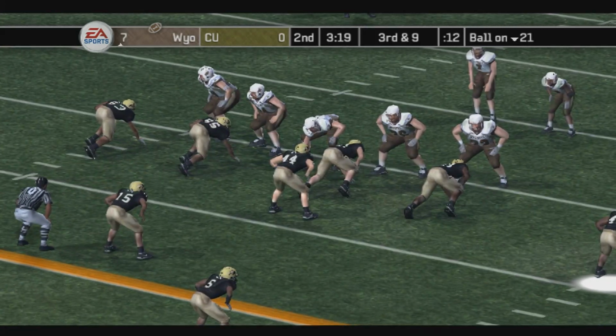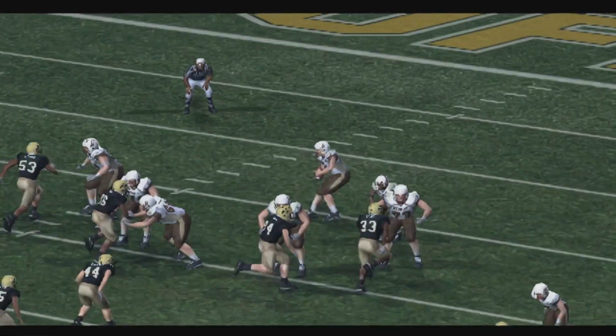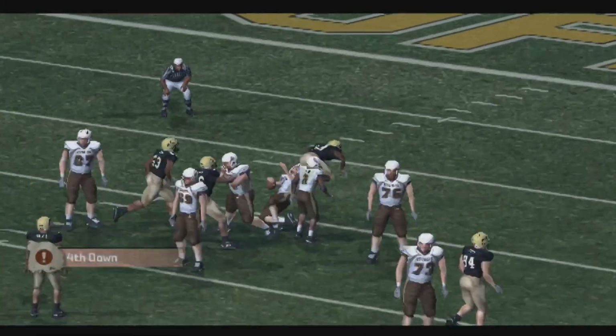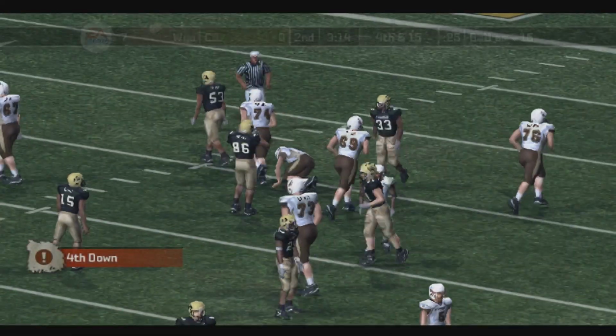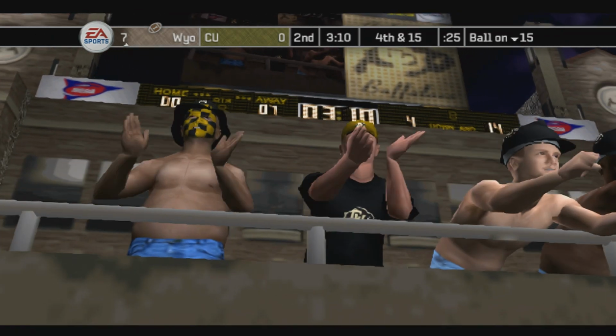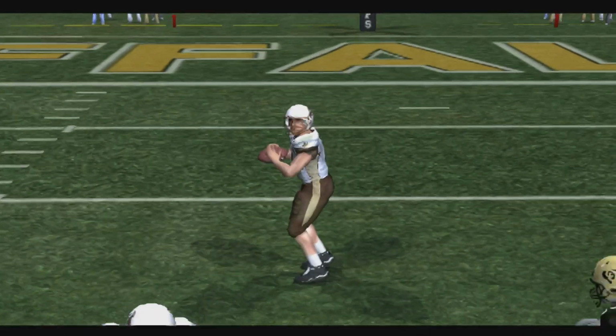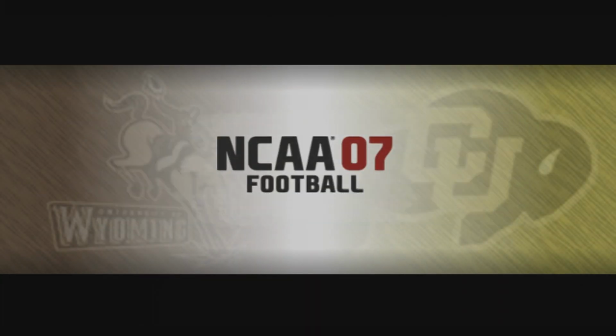Wyoming in a 4-wide set. Drops back to pass. Steps up. Looks. Sack for a loss, at the 15. Man, did you ever get hit that hard, Kirk? You bet. I just cringe when I see hits like that on the quarterback.